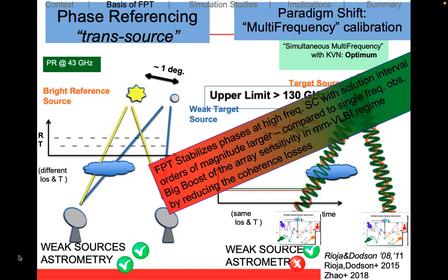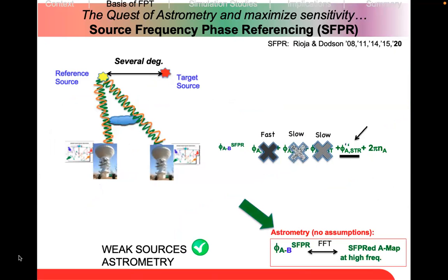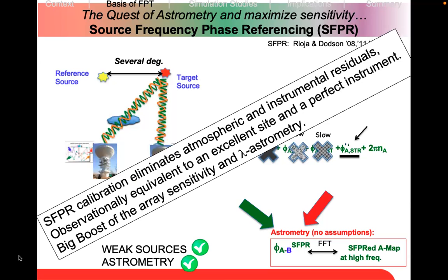So this is the observational setup used in the simulations I'm going to present. Just saying, an alternative option to this second self-calibration at the high frequency is to include interleaving dual frequency observations of a second source. And this is the basis of source frequency phase referencing observations, and that will appear in Richard Dodson's next talk on astrometry with ngEHT. So this two-step calibration, additionally to the extended coherence time and boosting of sensitivity, delivers astrometry between the frequency bands at sub-millimeter frequencies.